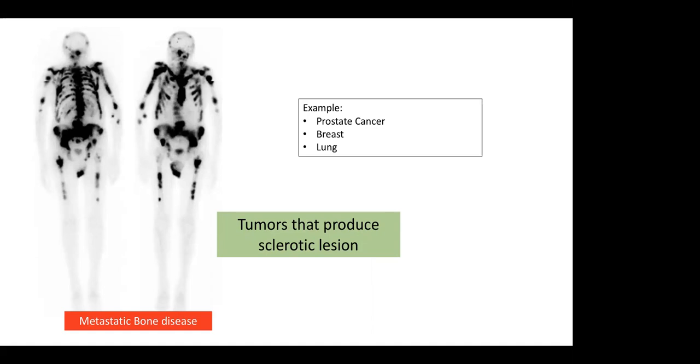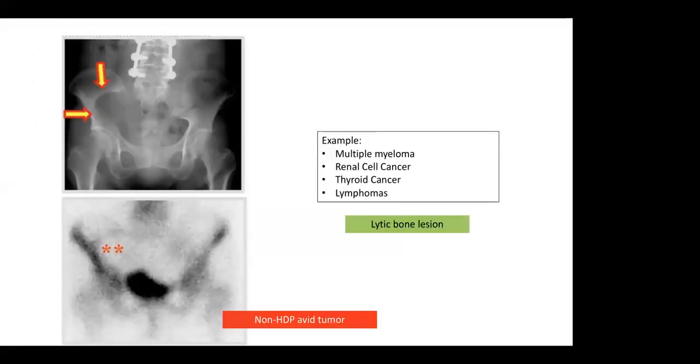But in order for a nuclear medicine scan, this HMDP, hydroxymethylene diphosphonate, to pick up a bone lesion, it has to be tumors that produce a sclerotic lesion type. For example, prostate cancer, breast cancer, lung cancer. These are the lesions which produce a sclerotic type of lesion. This sclerotic lesion will be clearly and beautifully picked up in our scan. So in this patient, we can see an extensive metastatic involvement almost right from the head up to the mid-femur.